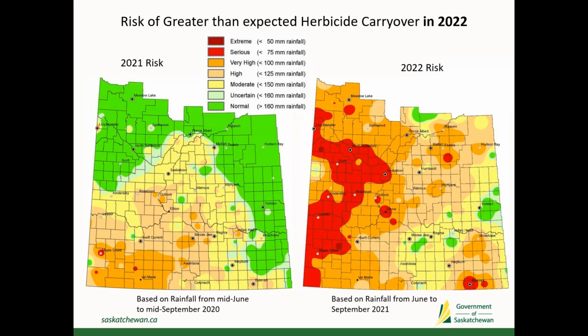And if we look at what our rainfall conditions have been within the growing season over the last couple of years, they haven't been particularly conducive to breakdown. And so in the southwest part of the province in particular, we've got very poor conditions for breakdown in both 2020 and 2021. So that means that going into 2022, there's probably going to be way higher residues of those things that we applied in any of those other 2 years remaining in the soil than we would normally expect to see.